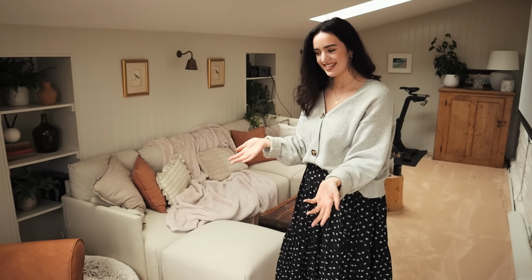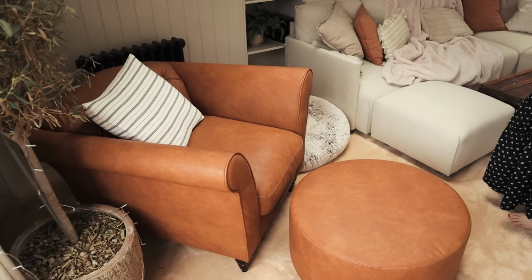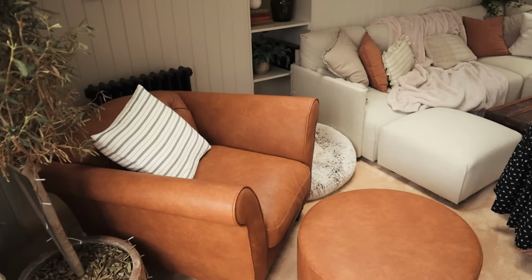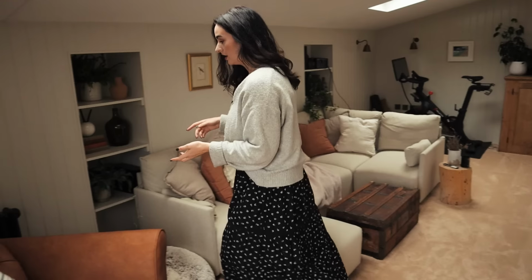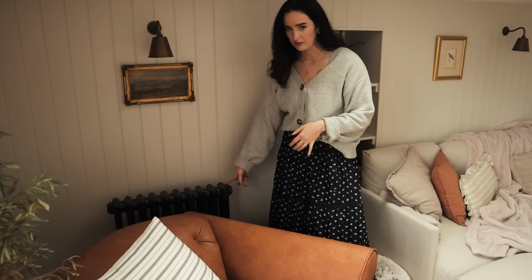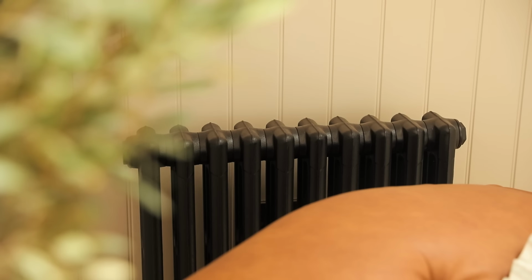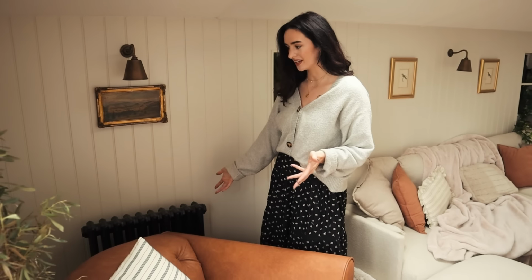Here we have an amazing armchair, which is from DFS. It's vegan leather, which is super cool, and I think it looks like real leather. It's very comfortable. We've got a similar radiator to the one inside from the same company, except this is an electric one. We're just yet to set it up because we got it in the summer. But once it's set up, it will work just like a normal radiator.